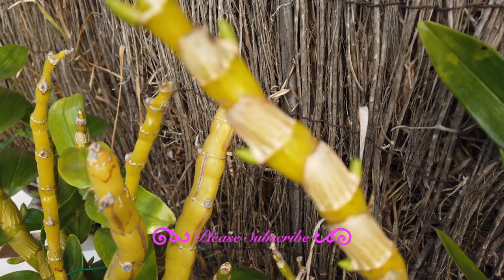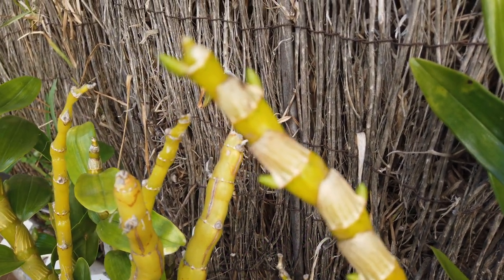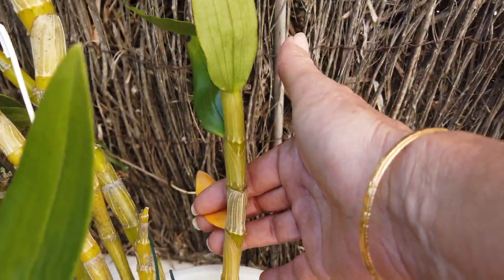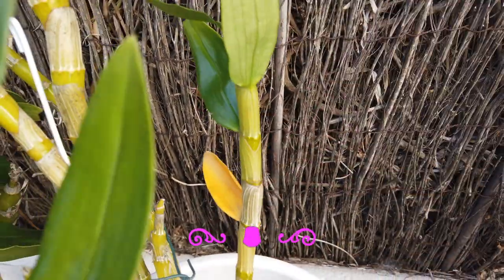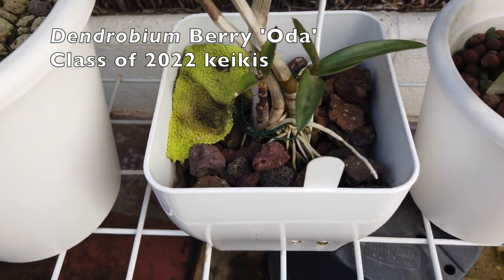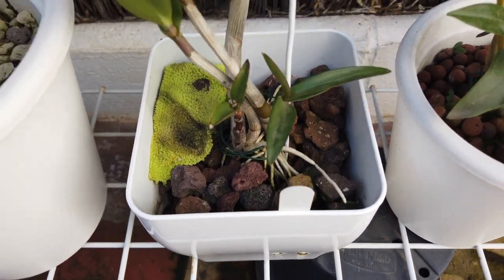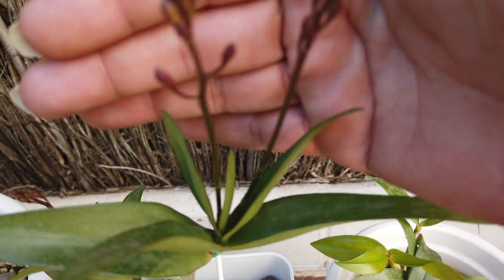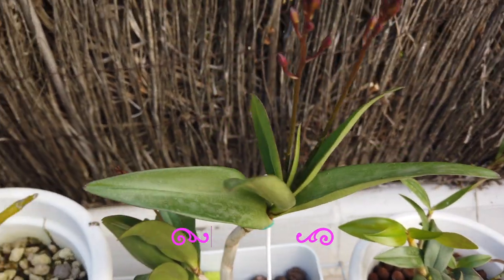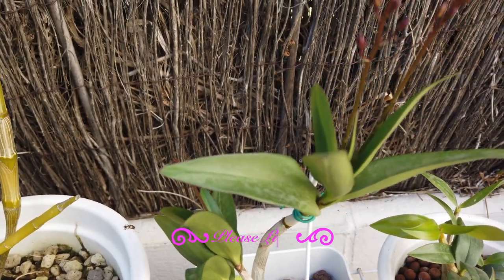Fernanda Nacimiento Orchids and Succulents, check this out. In my care, very, very happy. Let's check and see if we can get rid of this leaf. Nope. The Dendrobium Berry Odor keikis that we potted up in semi-hydro with just lava rock are in spike. Look at that. So that's awesome. Little pot there ready to go.